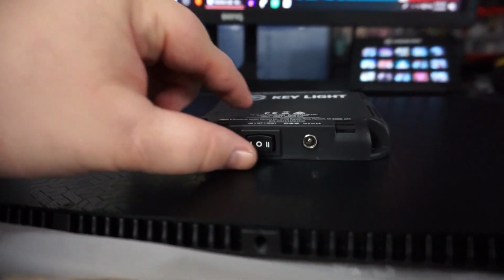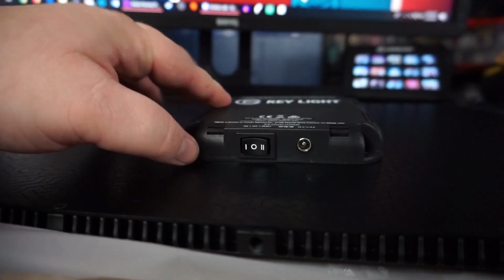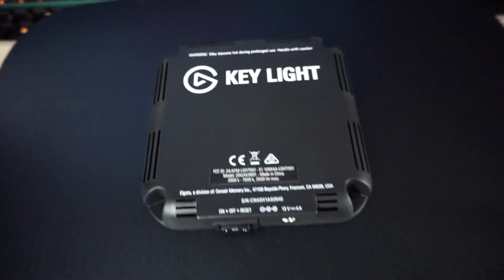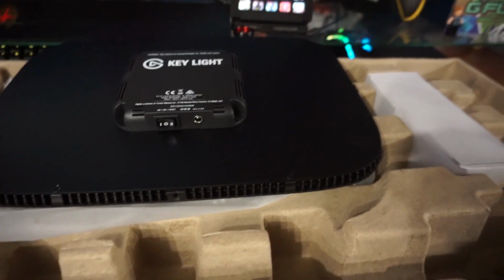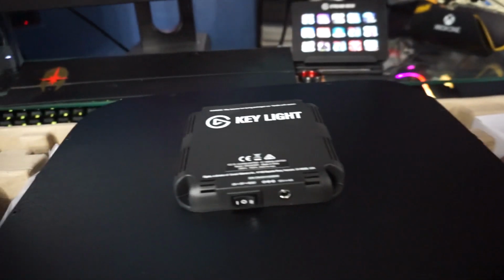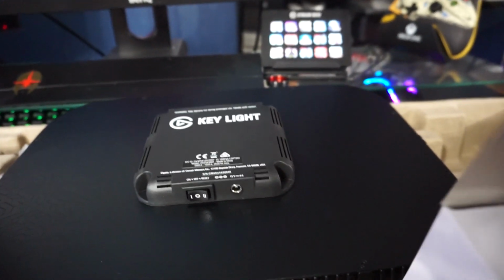This is where the power goes. And then you have your on-off switch. So obviously the light can get warm, so beware of that. And then this box is the hardware.